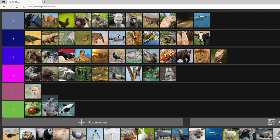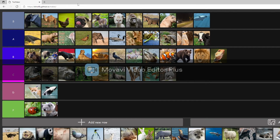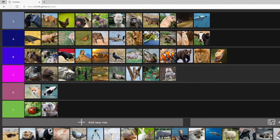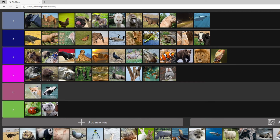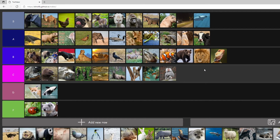Up next we have orcas. I think orcas are kind of bullies. And honestly, this is going to be kind of controversial, but I don't really think SeaWorld was all that bad to them. They're just bullies. Orcas are bullies of the sea. They gang up on seals and sea lions and penguins, and they eat them. I don't think that's cool. I think if you're going to fight something, fight one-on-one. Don't gang up on them. That's why they're in D tier.